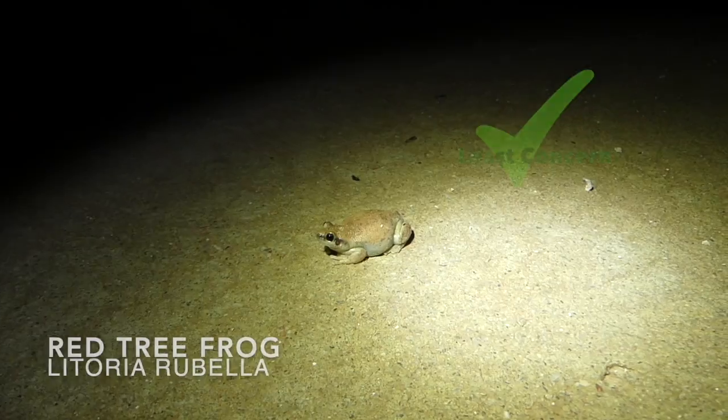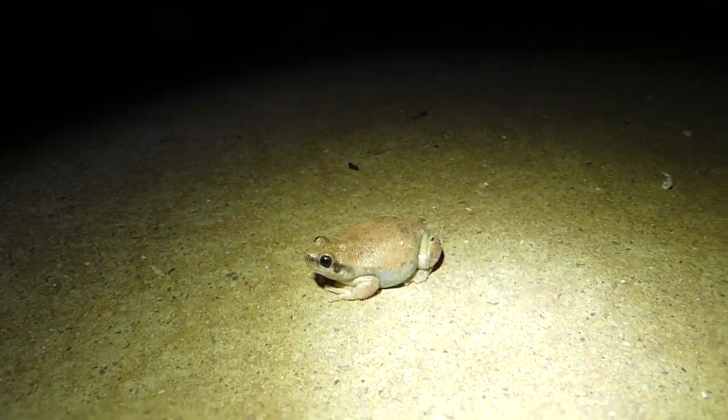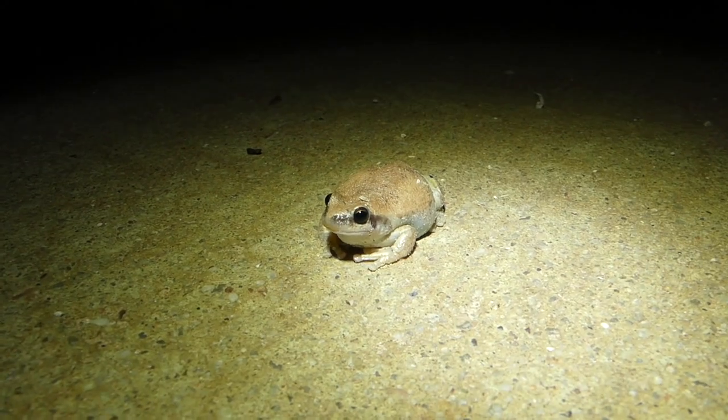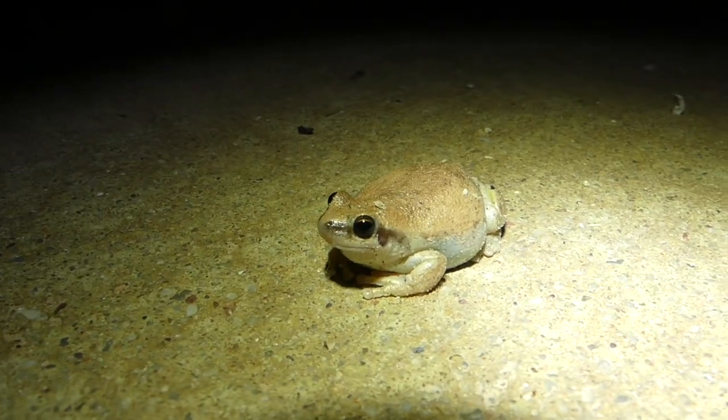Good job. Just made it to our camp on the Cooper. Little red tree frog. Look at how plump he is. Chubby, very chubby. Won't be touching any more frogs though, of course. I've got some bug spray on, and I don't want to kill you because you're too cute.